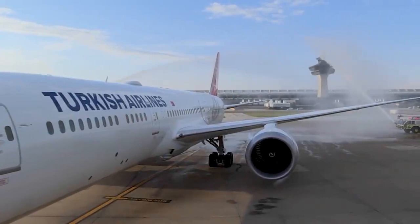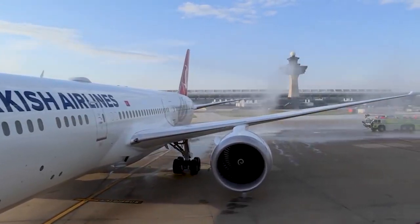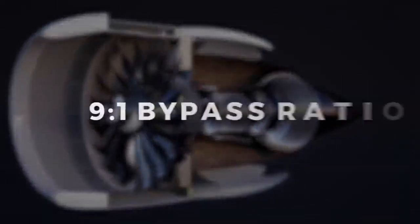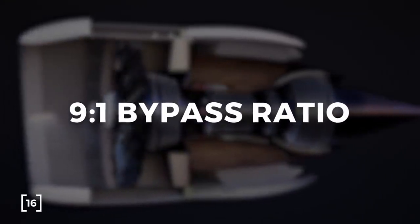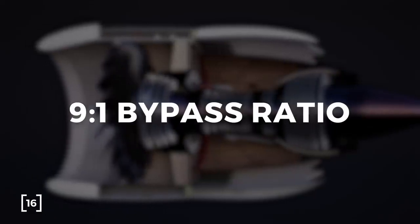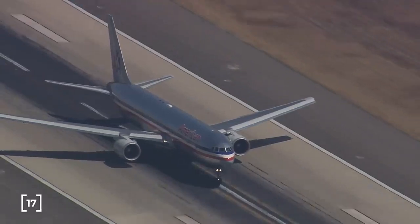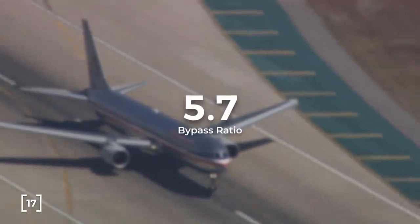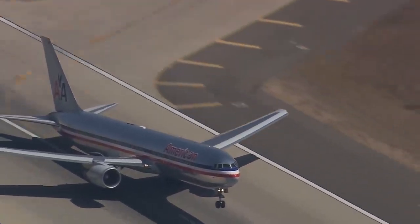Bypass ratios have continually increased over the years, which is one of the reasons engines keep getting bigger. The GEnX engine has a bypass ratio of 9:1, meaning for every kilogram of air that passes through the engine core, 9 kilograms flow through the bypass duct. This is extremely high. The engine the GEnX replaced only had a bypass of 5.7, which, during its time, was itself a very high bypass ratio.